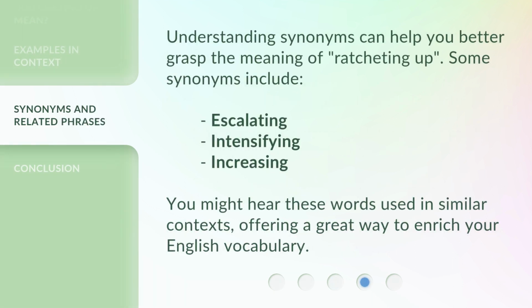Understanding synonyms can help you better grasp the meaning of ratcheting up. Some synonyms include escalating, intensifying, increasing. You might hear these words used in similar contexts, offering a great way to enrich your English vocabulary.